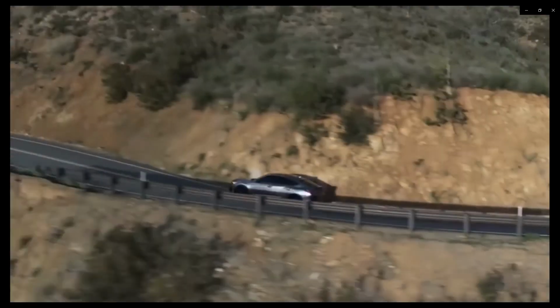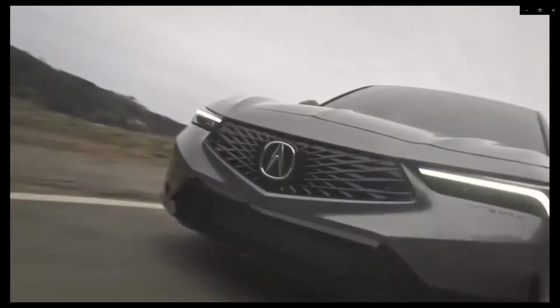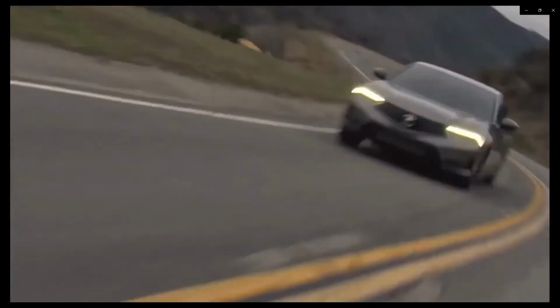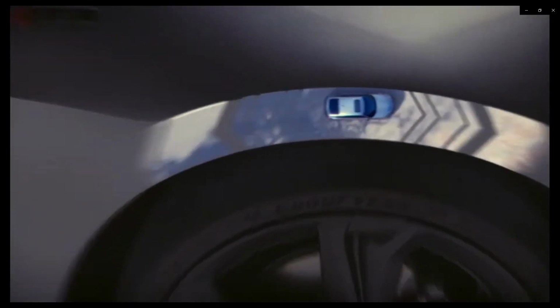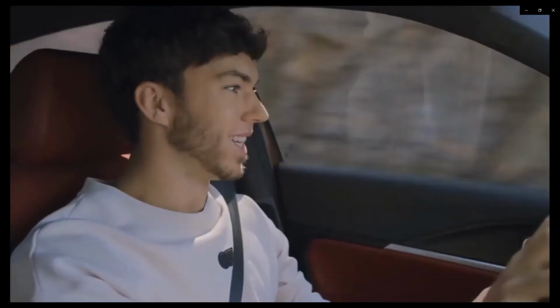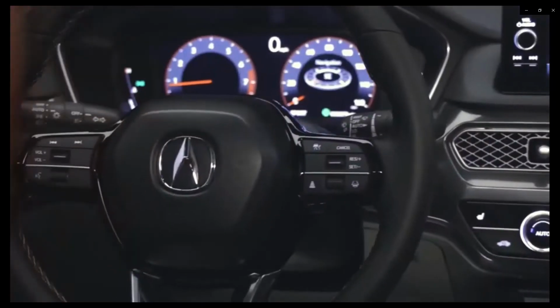Now, back to the engine and performance. You're not going to get much power from a 1.5 liter engine borrowed from the Honda Civic Si. So, 200 horsepower and 195 pound-feet of torque, it's not that super powerful. However, an Integra Type S is going to be coming.